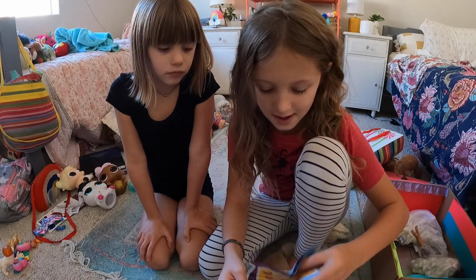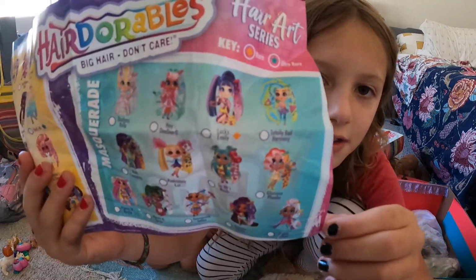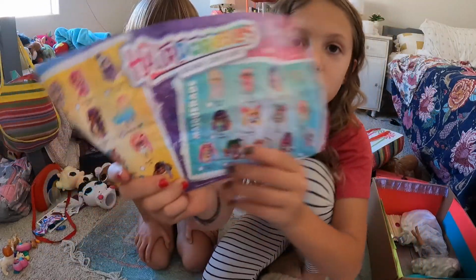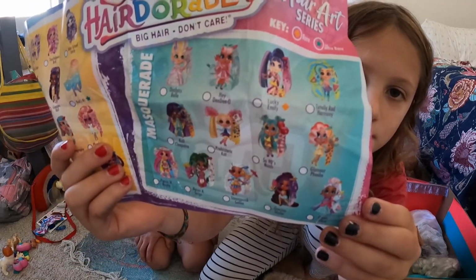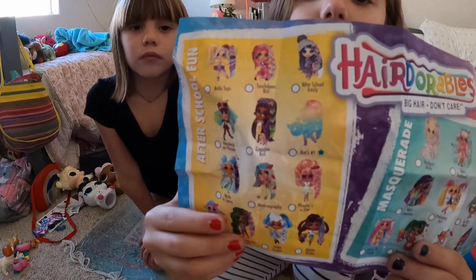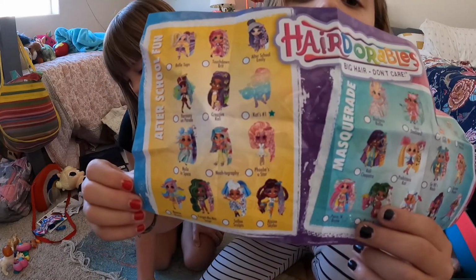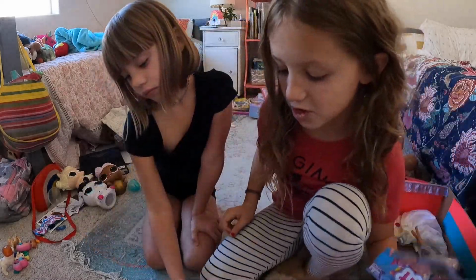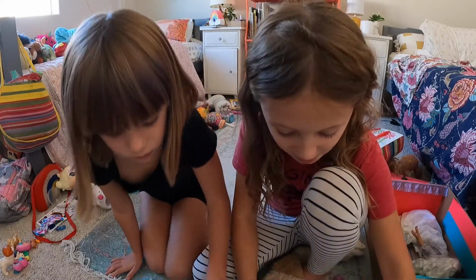So let's look at all of these. I think these ones are the ultra rare ones. These ones are just rare ones. There's no regular ones, I don't know why, but they made it that way, just like Zombie Chicks. Okay, so let's first open the surprise.